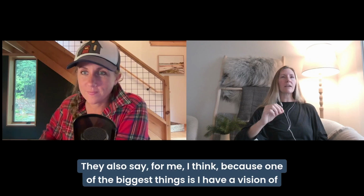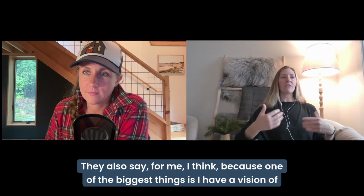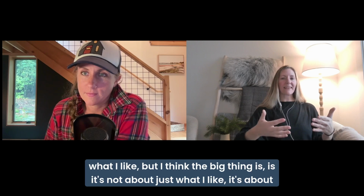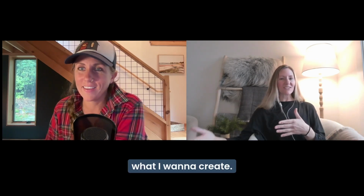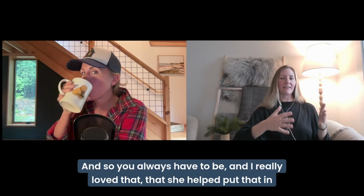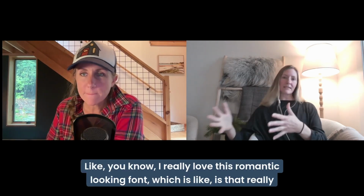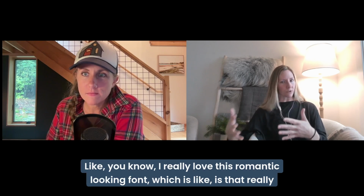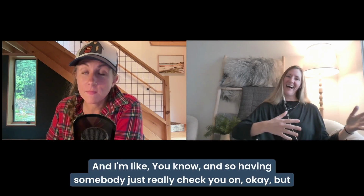They also say, for me, one of the biggest things is I have a vision of what I like, but the big thing is it's not about just what I like. It's about what I want to create. And I really loved that she helped put that in check. Like, I really love this romantic looking font, but she's like, is that really what you're catering to? And I'm like, maybe not.